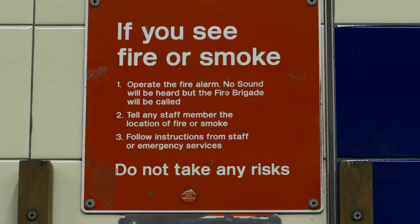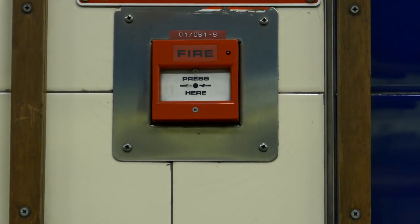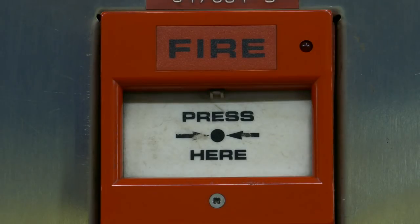Each platform is equipped with a fire alarm, which may be activated by breaking the glass and depressing the button.